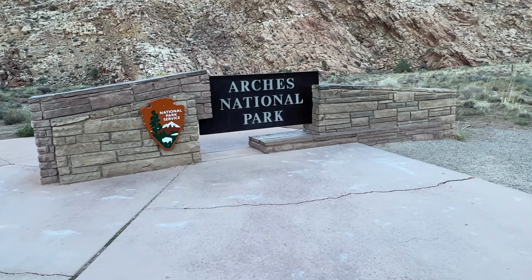Good morning, guys. We have made it to our first stop in Utah's Mighty Five National Parks, and you're never going to guess where we're at. We're at Arches National Park. This is Delicate Arch. It is the most iconic one in the entire park and probably in the entire world. We're going to show you around here, and then after that, what are we going to do, Paula?